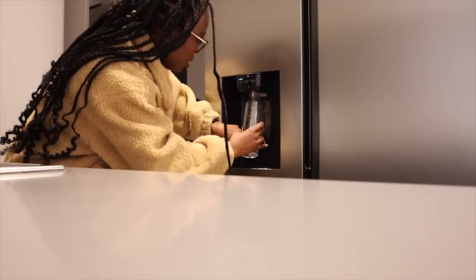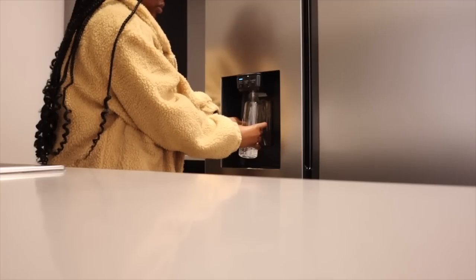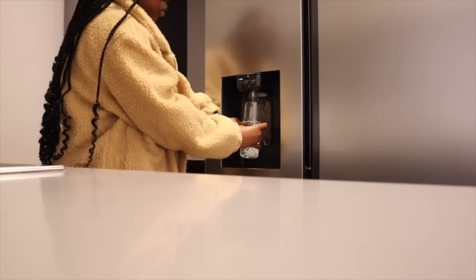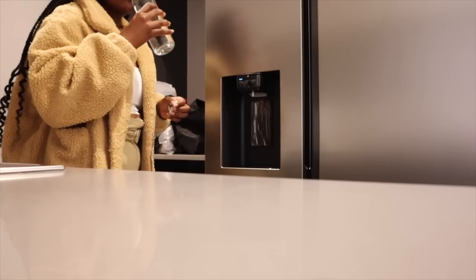So yeah, I think I want some water to carry with me. I'm just gonna use one of these glass bottles. Don't mind the dirt that's behind, but at least I can get water directly from the fridge, which is nice because it's also got a purifier. So I think this is better, to just have a bottle with me as I run my errands. Just drink a little bit.